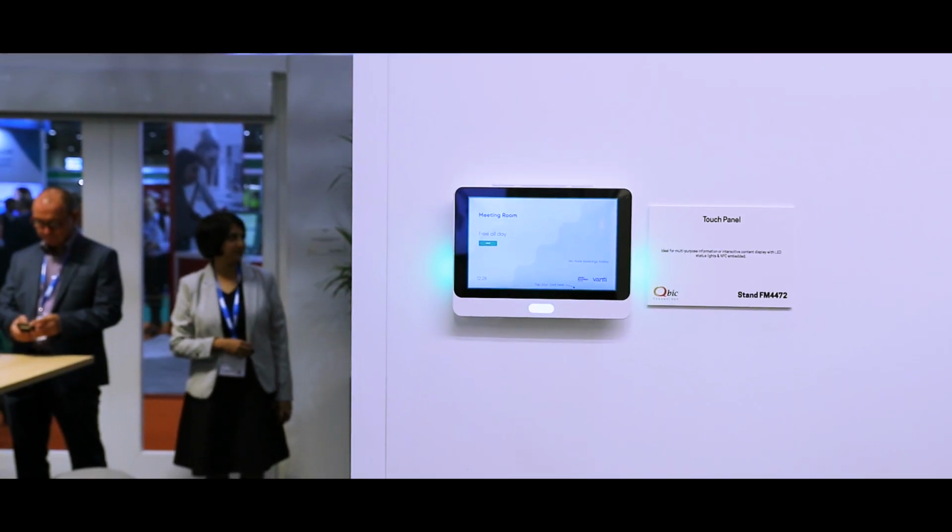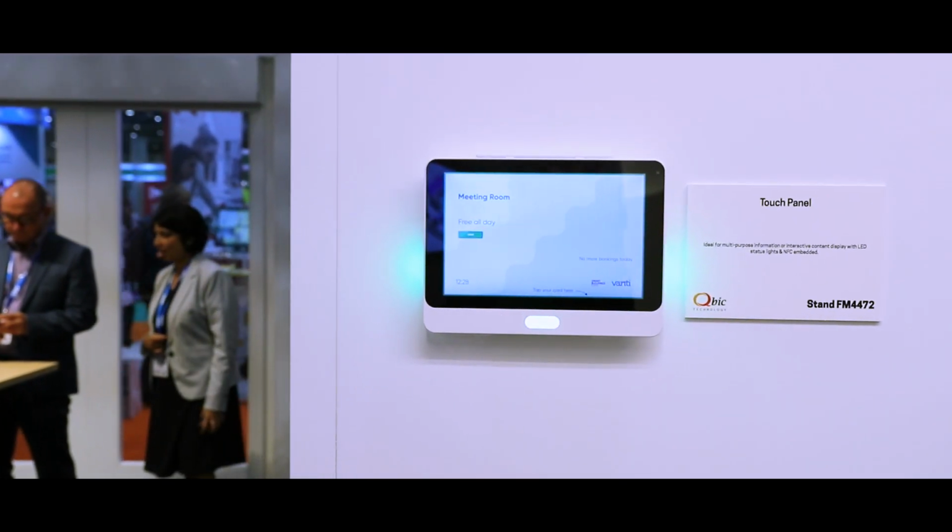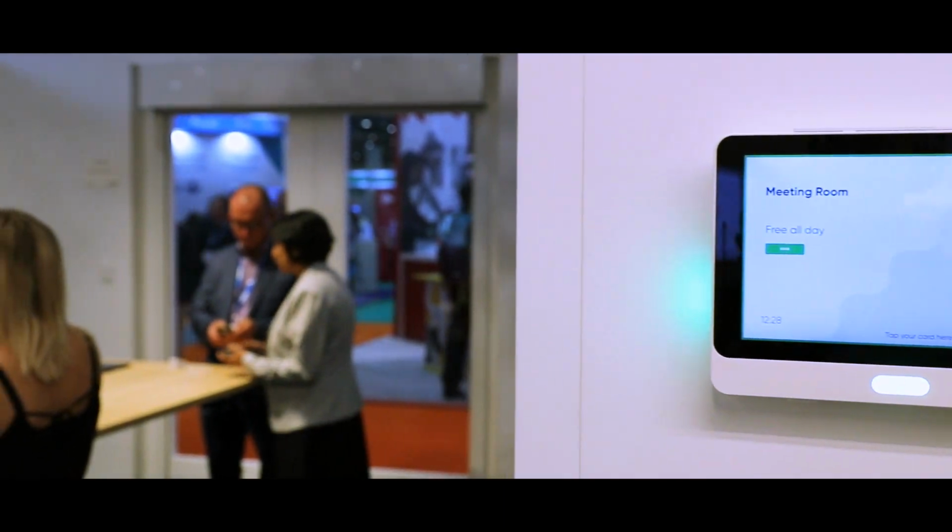So the really cool thing working with the Qbic products was the touch screens and the desk PCs. The form factor of them is great. The units here have real nice functionality in terms of the lights, the RFID readers, the NFC readers, etc. And the way that you program them is absolutely fantastic because it just works off web pages, which is exactly what we want.